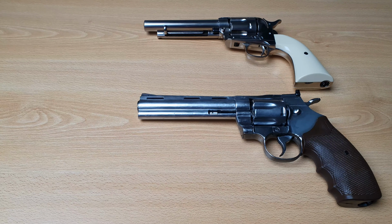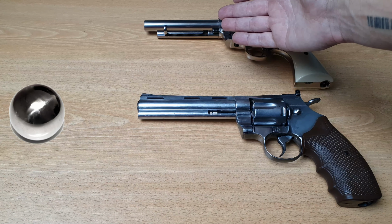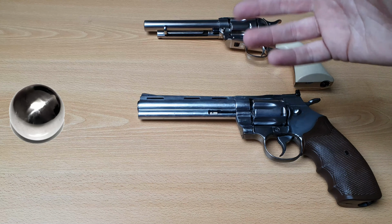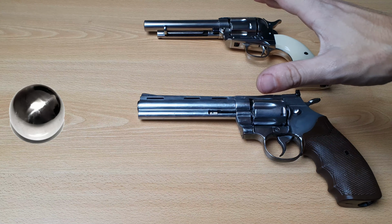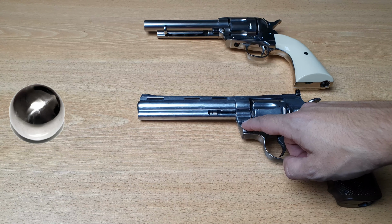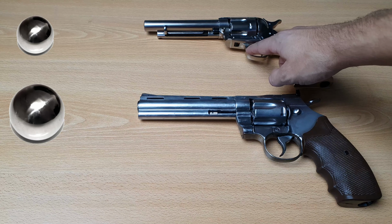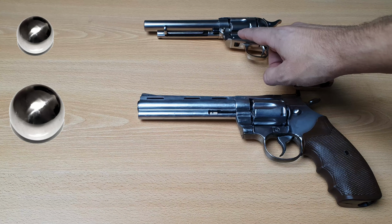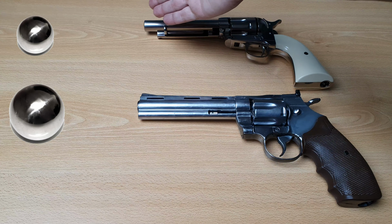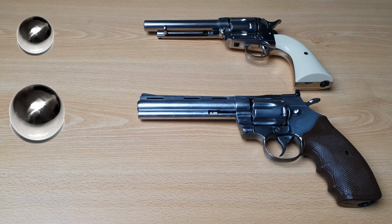So, my conclusion is that the 6mm travels a lot slower because it's bigger and heavier, but because of that, it packs a lot more punch. But you do need a very powerful airsoft gun for that. And the 4.5 travels a lot faster because it's lighter, and because it's smaller, it can also penetrate a lot better. And also from a much greater distance.